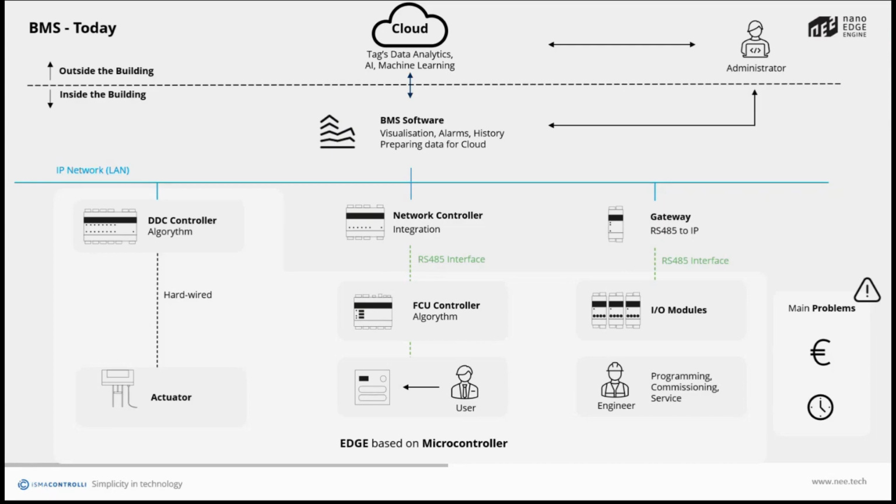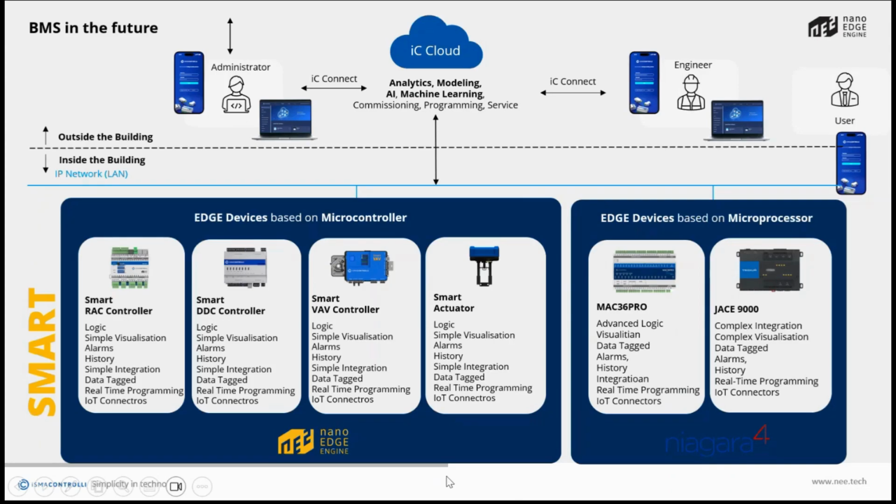And we believe, after the research we did and after a lot of discussion with our existing and potential customers, that in the very near future, this is something which is already happening. More and more devices, not only those based on microprocessors, those very advanced, powerful devices that are basically, in many cases, a PC with Linux, which in our case are powered by Niagara, are going to be part of the IP network and connect directly to the cloud. But we also believe that other very small devices, based on microcontrollers, such as actuators, VAVs, room application controllers, or DDC, and maybe sensors in the future, should be allowed to be a direct part of the IP network, and they should be able to talk to the cloud in a secure way.